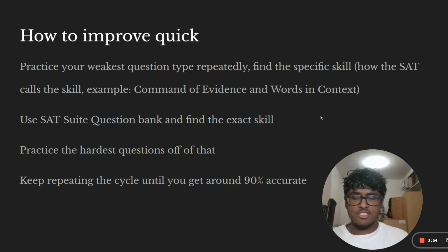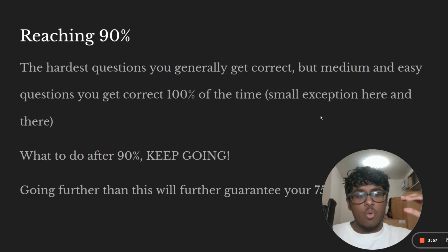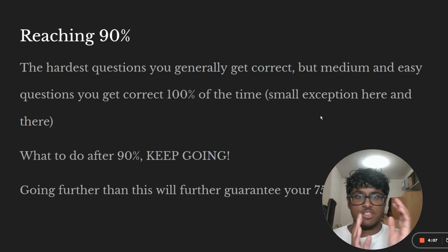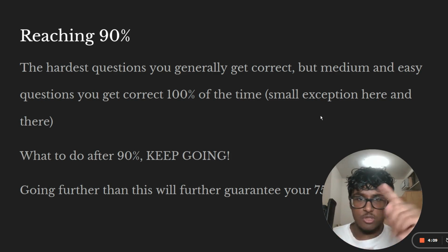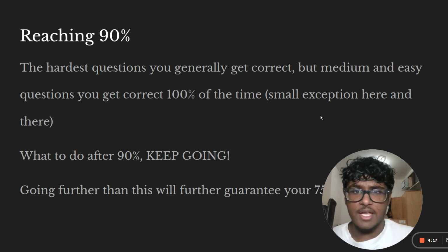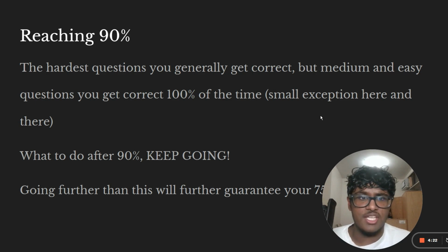Keep repeating the cycle until you get about 90% accurate. And I'm going to explain what I mean by 90% accurate, right? The hardest questions you're going to generally get correct. Most of the time you're going to get them correct, but for medium and easy questions, right? And this is like the 3 boxes. 1 box filled with blue is easy, then 2 is medium. You want to get the medium and easy questions 100% of the time correct, right? And occasionally you're going to get a medium question wrong once out of every 20, 30 attempts. That's okay, right? But the hardest questions, you don't have to focus on getting completely perfect, but at least more than half of the time you need to get them correct, right?